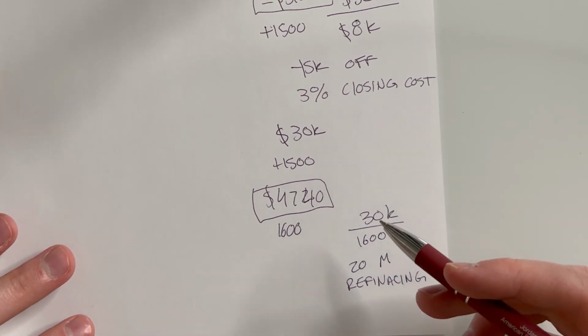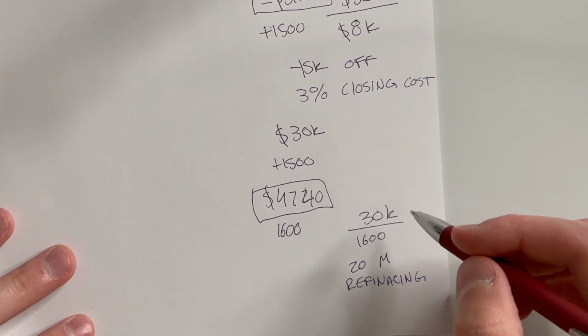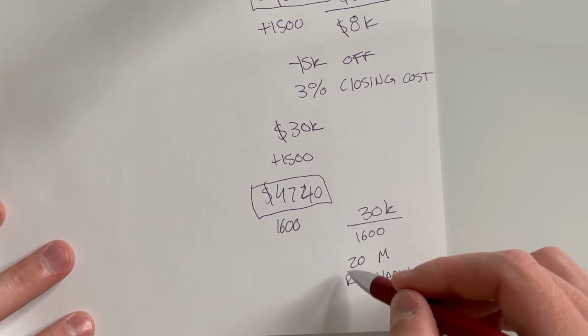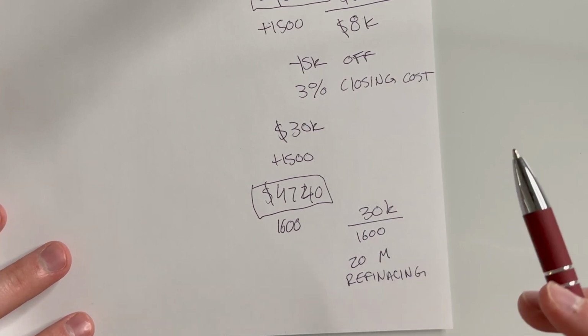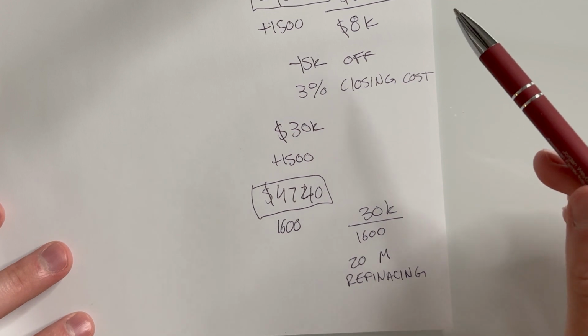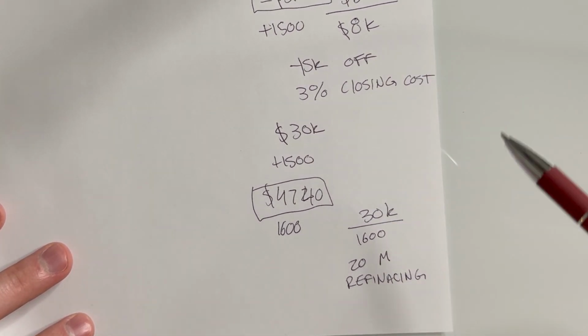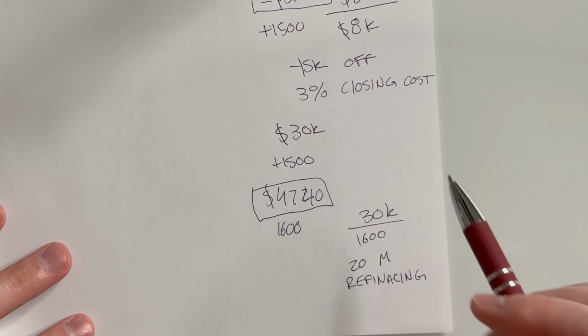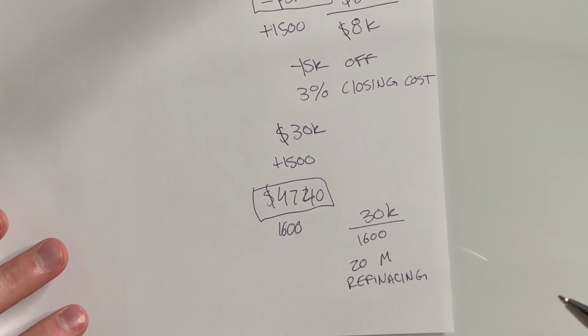But if they can be approved for this, they are going to save money because of the 20 months prior to refinancing, as well as some of the things I'll talk about here in a second with this scenario. So you're paying off debt, putting $8,000 into their savings or whatever they want to do with that, and they're into the nicer, newer home that they want to buy sooner rather than later.